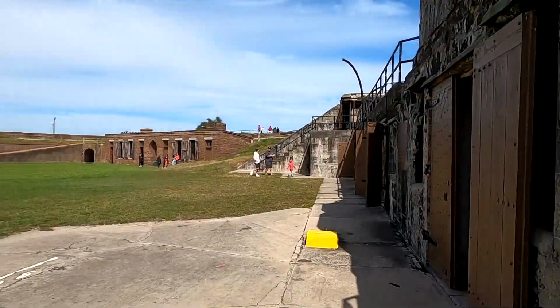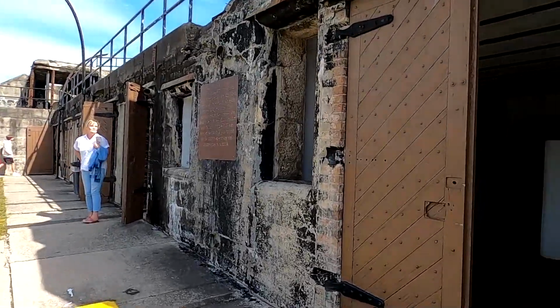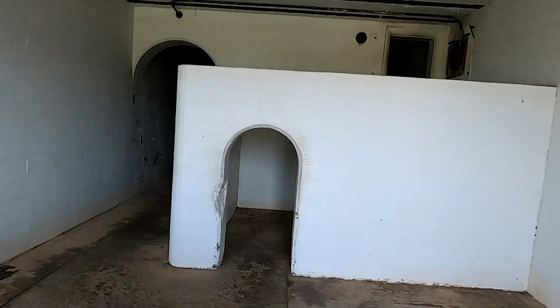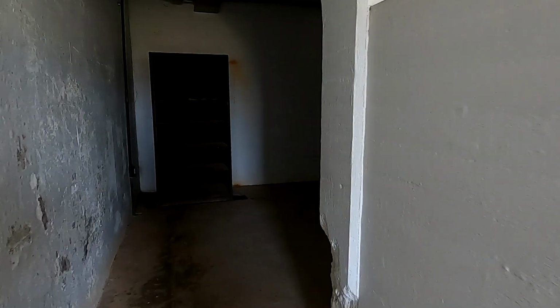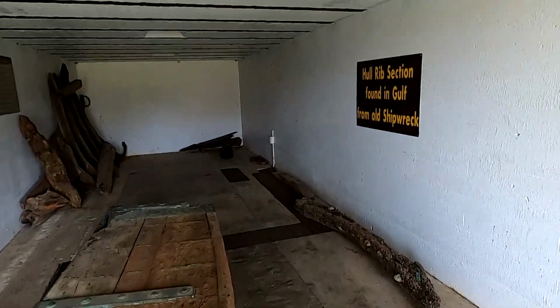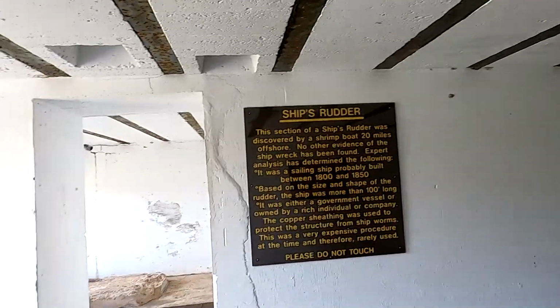All right, so we'll go looking at the rest of these buildings here. Well, right here is something actually. Man. Well, that's a low, low door to go in, and here's just a room. All right, let's keep looking. Part of a ship, I take it. Hull rib section found in the Gulf from an old shipwreck. Okay. The ship's rudder.